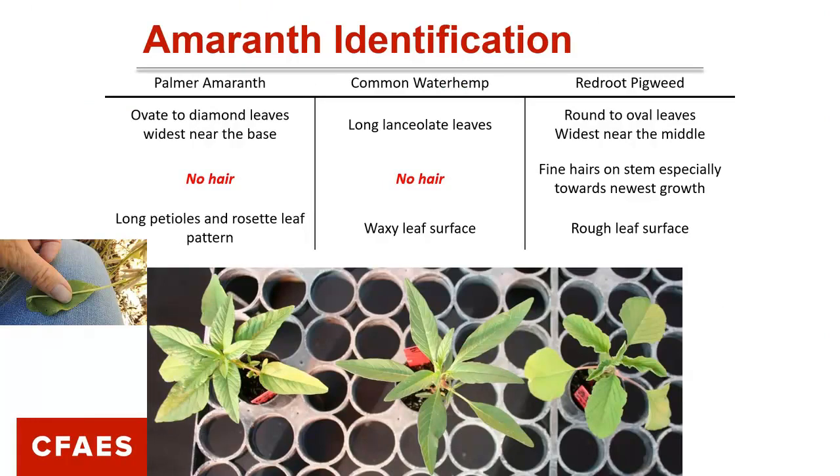And you need to make sure that you understand how to identify the particular species. Again, if you treat palmer and water hemp the same, you don't need to worry about identifying them, but you need to worry about identifying it from the smooth or redroot pigweed. And the way to do that is there's no hair. No hair on the stem or the petioles of palmer and water hemp. That's what you're looking for.